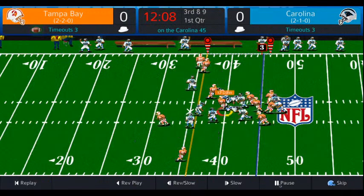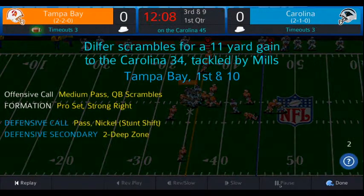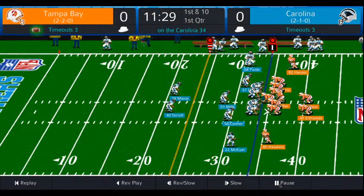Takes a short drop. He's under pressure again. He scrambles once again, and he scrambles for another first down. 11-yard gain where he's tackled by Mills. 2 scrambles by Dilfer has made it a long first drive by the Buccaneers as they're taking advantage of the pass rush of the Panthers being undisciplined and Dilfer being able to get out of the pocket.